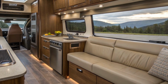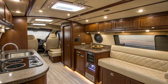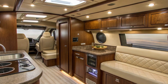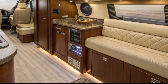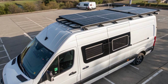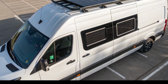The interior is wrapped in premium materials, from leather upholstery to handcrafted wood cabinetry. A fully equipped kitchen features an induction cooktop, a deep stainless steel sink, a spacious fridge, and even a built-in espresso machine. The sleeping area is designed for maximum comfort, with a memory foam mattress and insulated walls to handle extreme temperatures. Advanced climate control, including a diesel heater and rooftop AC, ensures year-round comfort.